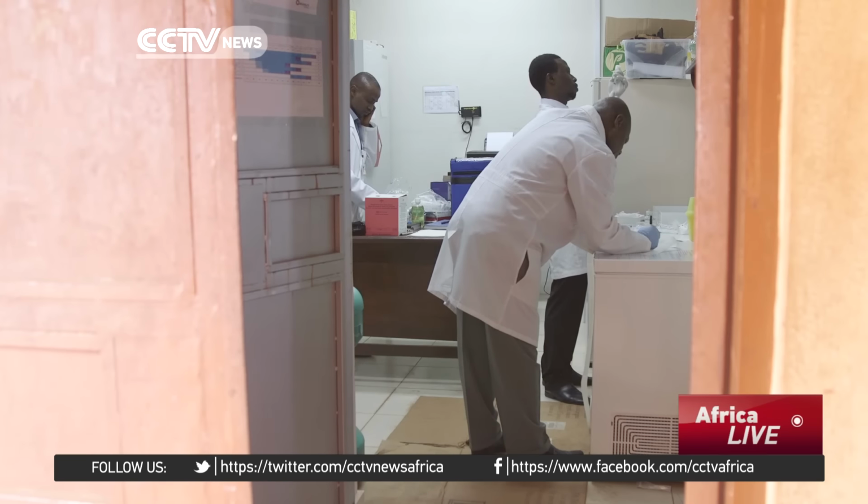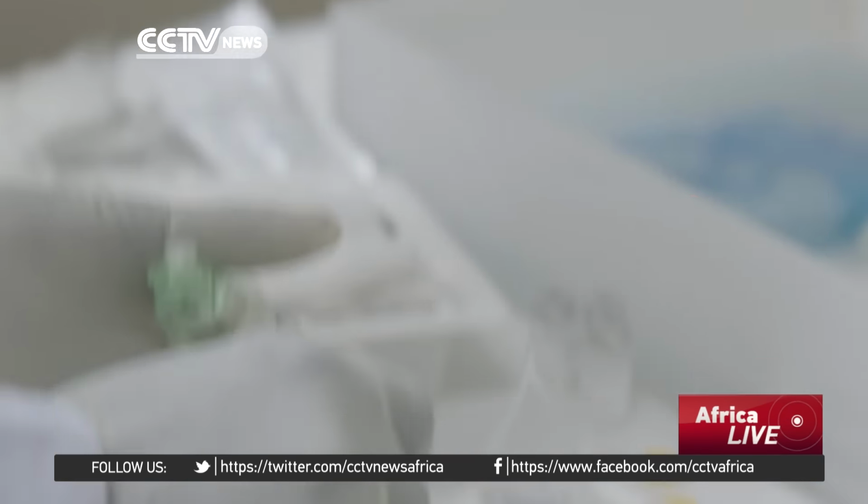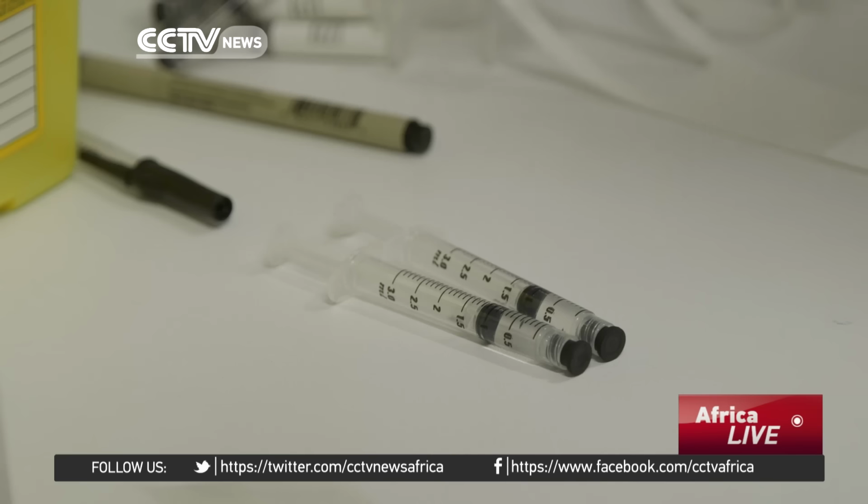But scientists believe it is still worth doing. A sub-study is looking at how many Ebola-fighting antibodies the vaccine creates in the blood. Project leaders think that should give enough information to get a vaccine licensed.